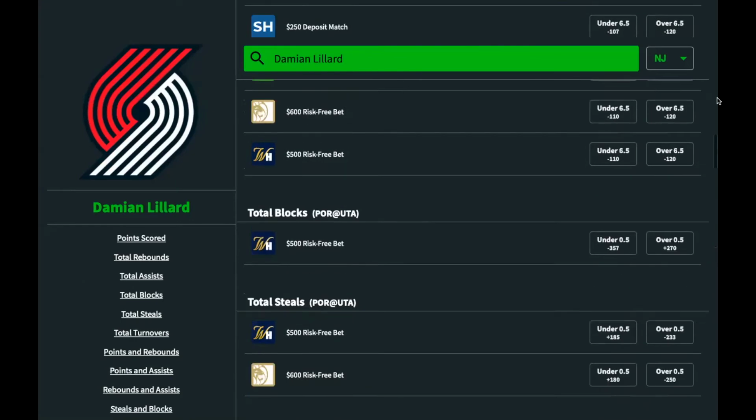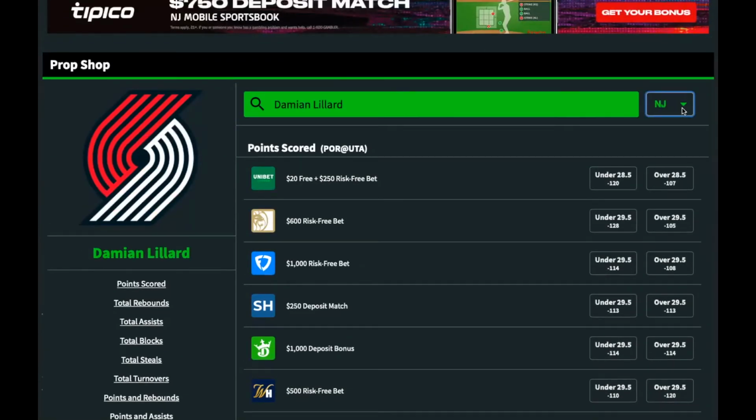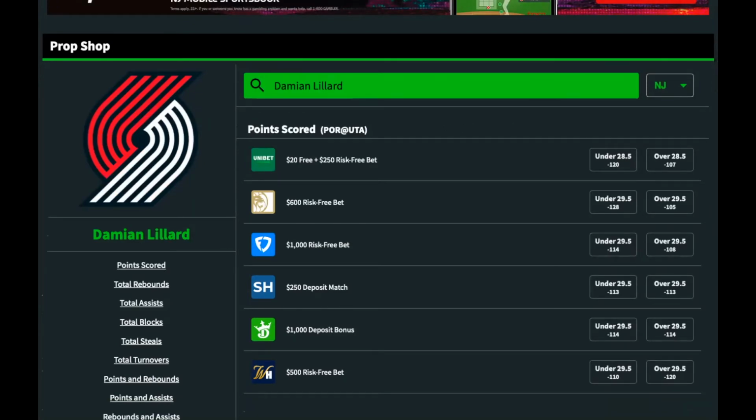And these are all the books in my home state of New Jersey. You can change this to whatever state you guys live in to see which books are available there. I leave it on New Jersey because those are the books that I have access to. So what I do is I look at the numbers that we have. The number that most of the books have is 28-29. The projection we have for Damian Lillard today is 23.79. So we're looking at numbers that are under.